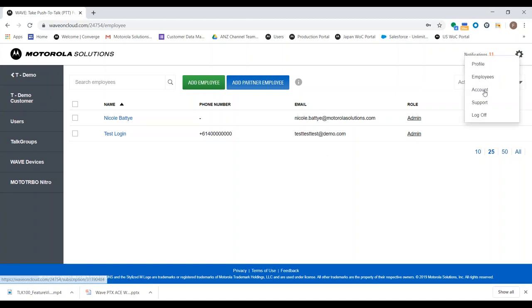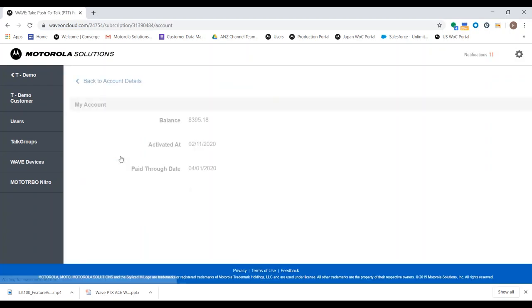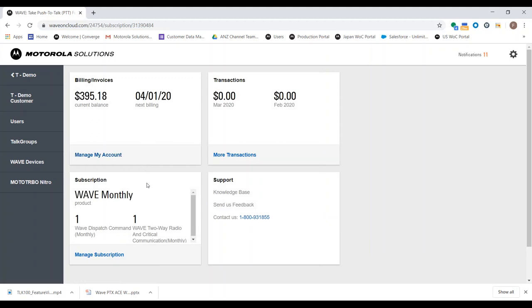So if we click up in the wheel again and we click account, here is where we can manage our subscriptions. If we click on manage my account down here, we've just got a very quick snapshot of when we paid licenses through to when it was activated and the balance holding on that account for the next billing period. And as Fraser mentioned before, that's the end customer. This price is what the end customer would see, and this is their end customer pricing. Yeah, and you can hide that as well. If you don't give the employee access to this, they will not see it.